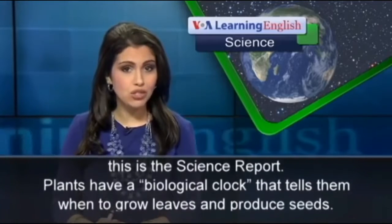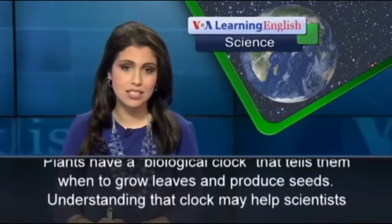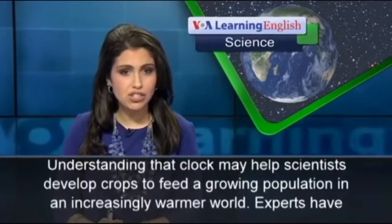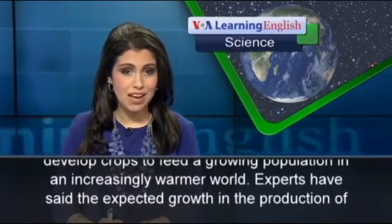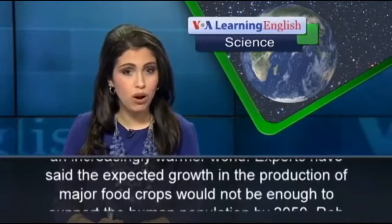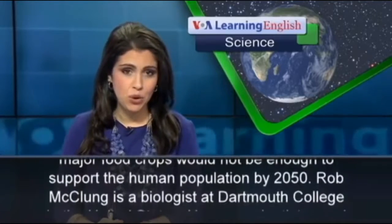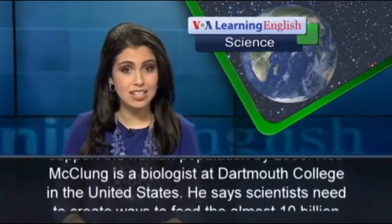Plants have a biological clock that tells them when to grow leaves and produce seeds. Understanding that clock may help scientists develop crops to feed a growing population in an increasingly warmer world. Experts have said the expected growth in the production of major food crops would not be enough to support the human population by 2050. Rob McClung is a biologist at Dartmouth College in the United States.